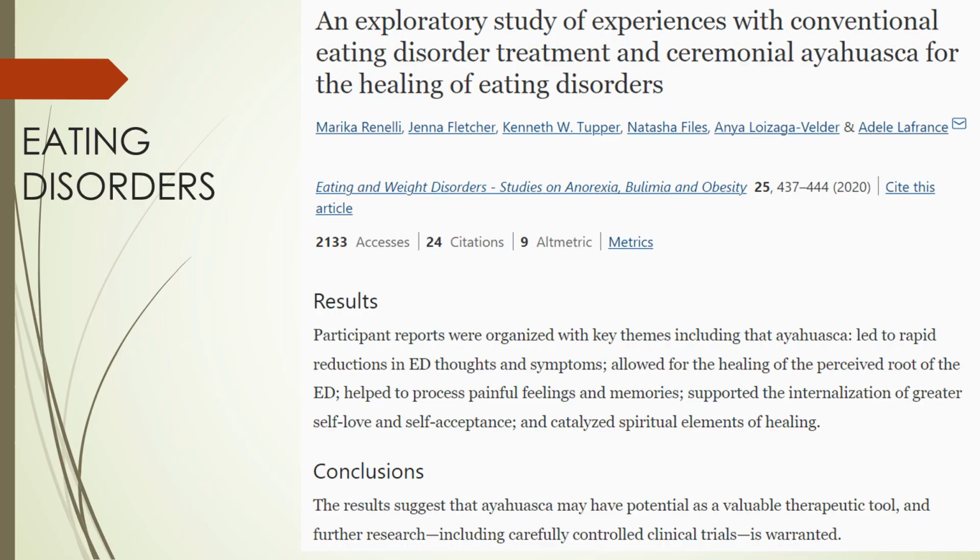This is an exploratory study of experiences with conventional eating disorder treatment and ceremonial ayahuasca for the healing of eating disorders. The results found that participant reports were organized into key themes, including that ayahuasca led to rapid reductions in eating disorder thoughts and symptoms, allowed for the healing of the perceived root of the eating disorder, helped to process painful feelings and memories, supported the internalization of greater self-love and self-acceptance, and catalyzed spiritual elements of healing.